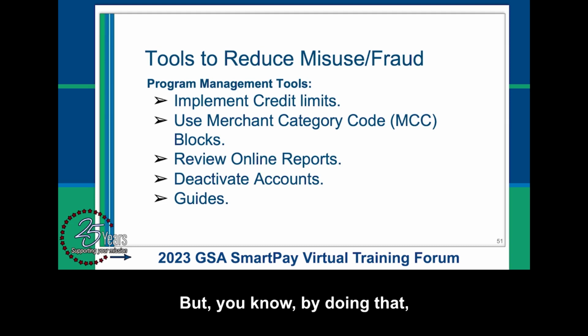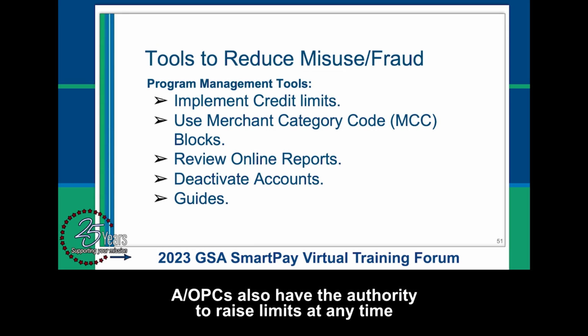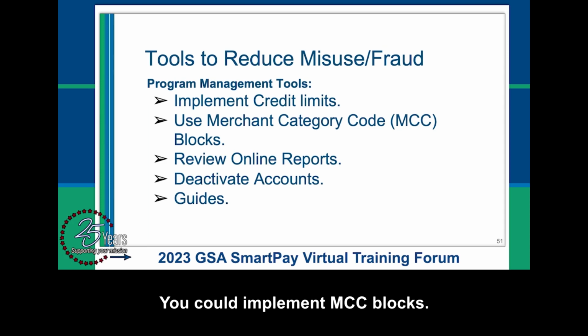But by doing that, that could actually deter misuse. By reviewing spending patterns, you may be able to lower limits without really disrupting the agency's mission. AOPCs also have the authority to raise limits at any time in response to emergency or unforeseen circumstances. You could implement MCC blocks.